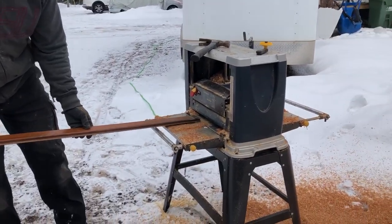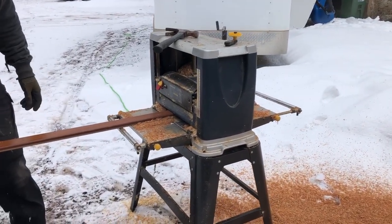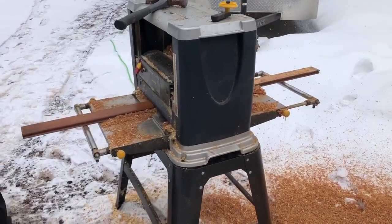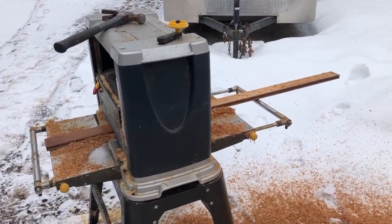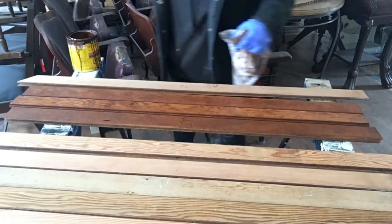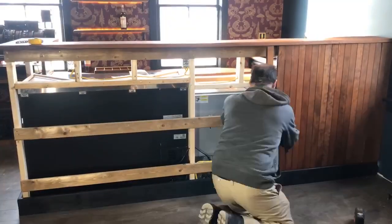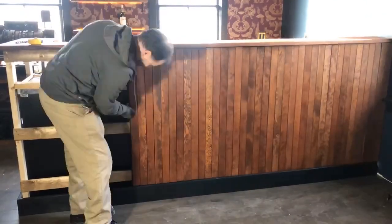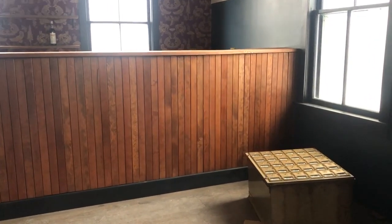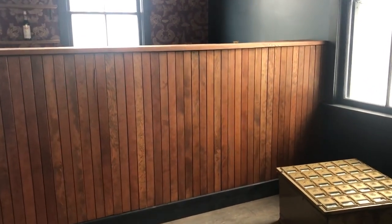We also recycled some wainscoting that we found upstairs in the manor. We planed each piece down and then stained it so that we could use it as the front pieces on our bar. The end result far exceeded our expectations. It had this amazing richness to it that really felt like it brought in the heritage of the house.